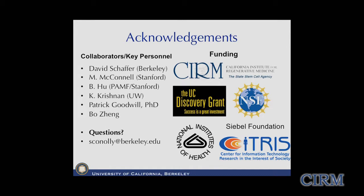And I just wanted to point out some of the key collaborators that we're working on this with. David Schaefer at UC Berkeley, great stem cell biologist. Mike McConnell and Bob Hu are cardiologists I've worked with for 2 decades at Stanford. Kenan Krishnan is a material scientist at University of Washington who's working on developing these nanoparticle contrast agents in collaboration on an NIH grant that we are working on. Patrick Goodwill is the incredible research associate who's built these scanners I've shown you, and Bo Zhang has been doing the stem cell experiments I mentioned here today. And with that, I'd like to ask if there are any questions.